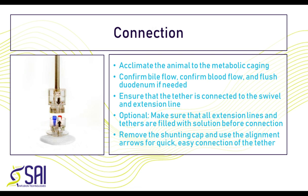Some people like to fill the tether and extension line with fluid in order to encourage this siphon action, but I never did that. I was always worried about dilution of the bile in the tether, but different labs have different methods, and all labs need to ensure that the siphon action is never impeded.